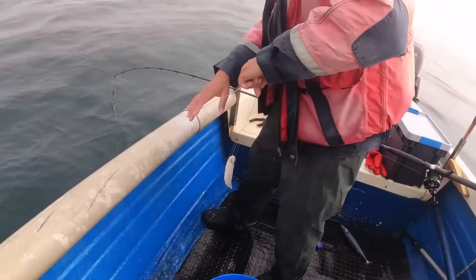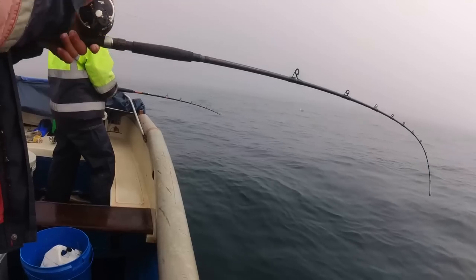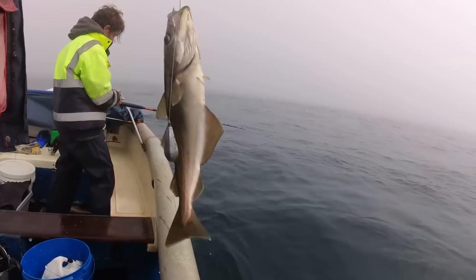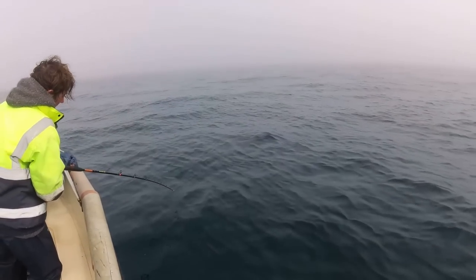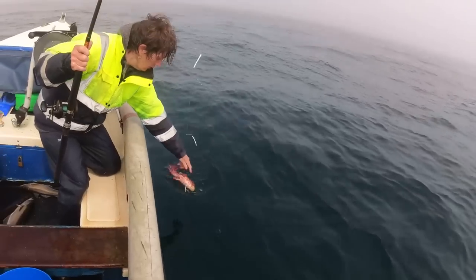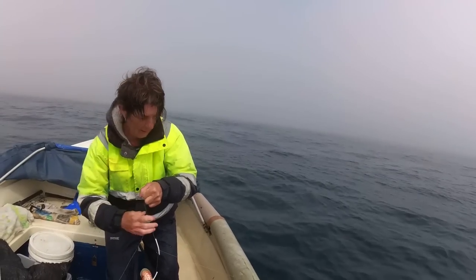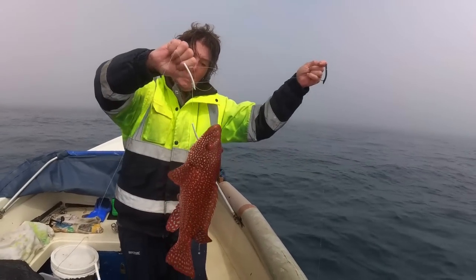It's gone. Another big one. Just actually landed one and now. Oh, look at that. Look at that. Look at it. Oh, my goodness, I was not expecting that. Just a minute, let me get that other hook out. That's a nice wrasse you got there. Big red one, yes. Look at that, absolute gem.